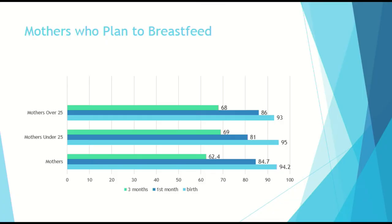So if you look at these bar charts now with the colors, you see at the bottom the overall, all the mothers overall, and then you look at the mothers under 25 right above and the mothers over 25. And what you notice is they're pretty similar. So these mothers, the turquoise color is who said they planned to breastfeed at birth.